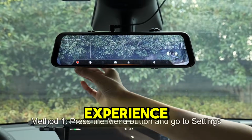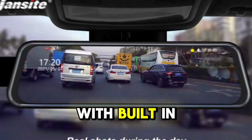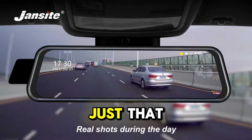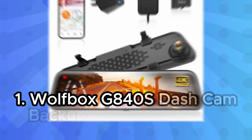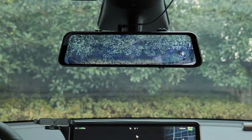Improving your driving experience starts with better visibility. Today, we'll explore 8 rearview mirrors with built-in cameras that promise just that. Number 1. Wolfbox G840S Dashcam Backup Camera.